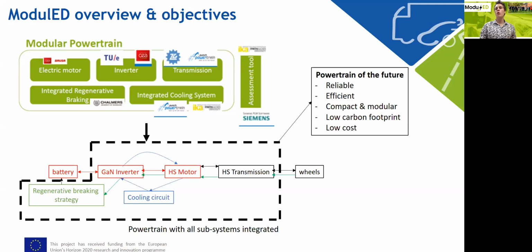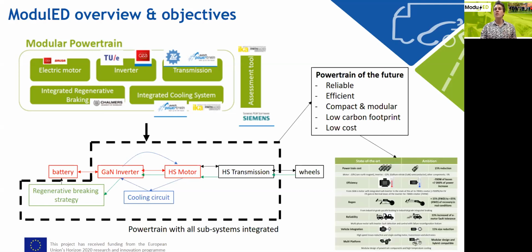The powertrain of the future must be reliable, efficient, compact, modular, with a low carbon footprint, and of course, low cost. Reducing manufacturing costs and raw material supplies, improving the reliability, the integration, and the modularity, along with an increase of the efficiency and a good regenerative braking strategy are the objectives of Modulity.